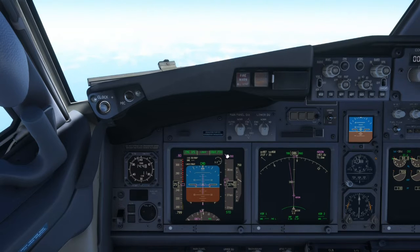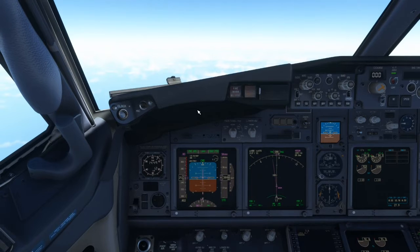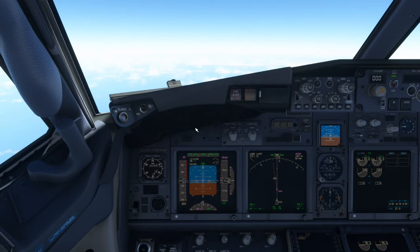Almost there. FMC speed, VNAV path, we're now leveling off and maintaining cruising speed Mach 0.80, which we are allowing the cruise index to dictate. Okay, so we will hang out here for just a little bit.